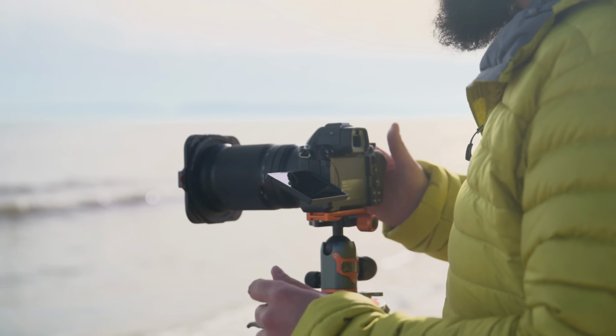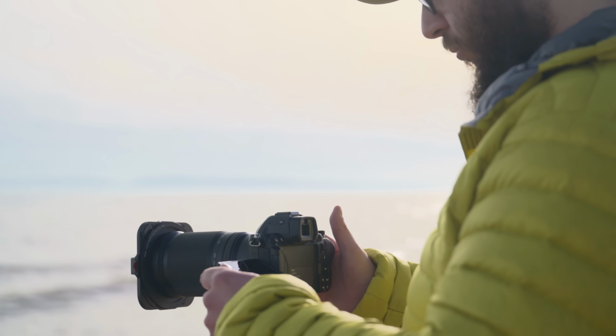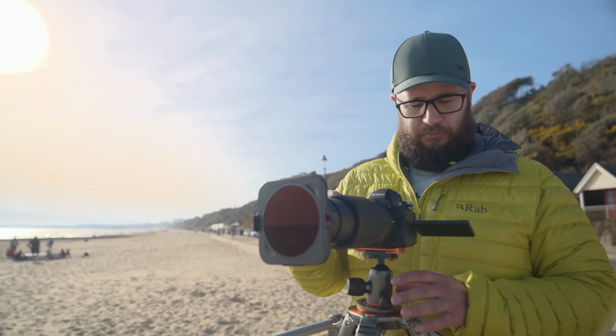The first one is that its low light autofocus capabilities mean that even when you're using a really dark filter like a 10-stop or even a 15-stop filter, the camera can still focus through that filter if you forgot to focus beforehand, which I sometimes do.